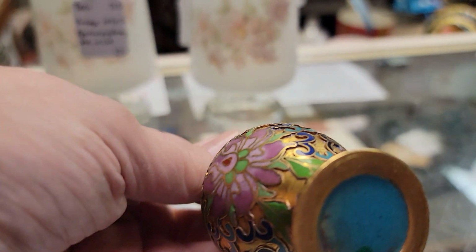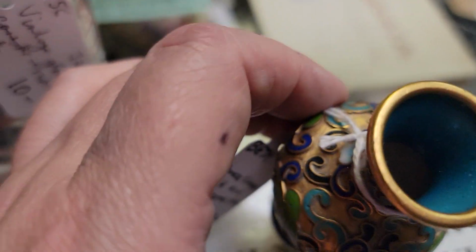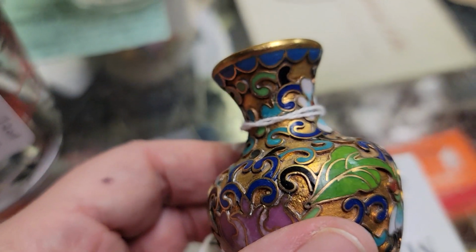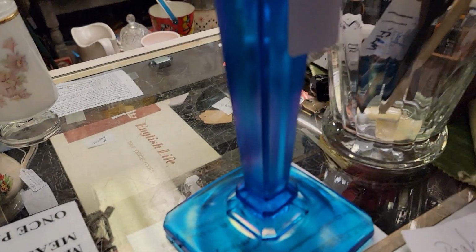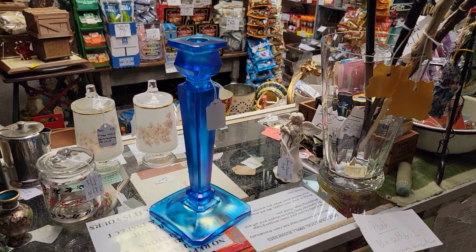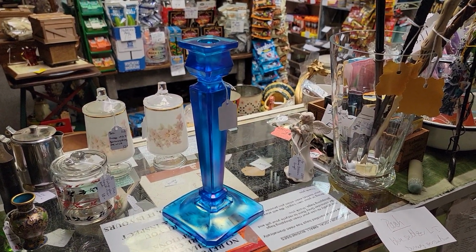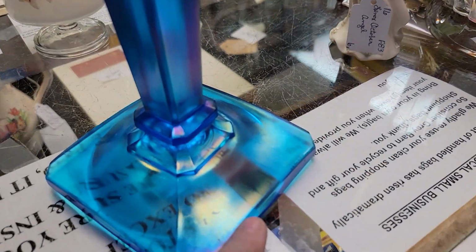And you can see the pretty blue enamel on the bottom and on the inside. That is done on, not all the way down. I see some white, so you can see this is the raised cloisonne. That is actual cloisonne. It's not just painted on there to look like it. The vendor has this marked as Lenox. I'm not sure because I could not find anything online, and there's no label on the bottom or their signature mark.